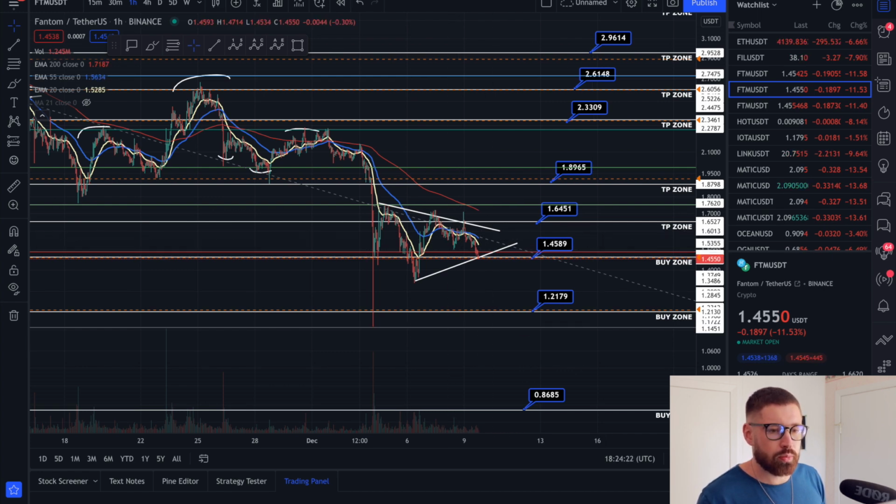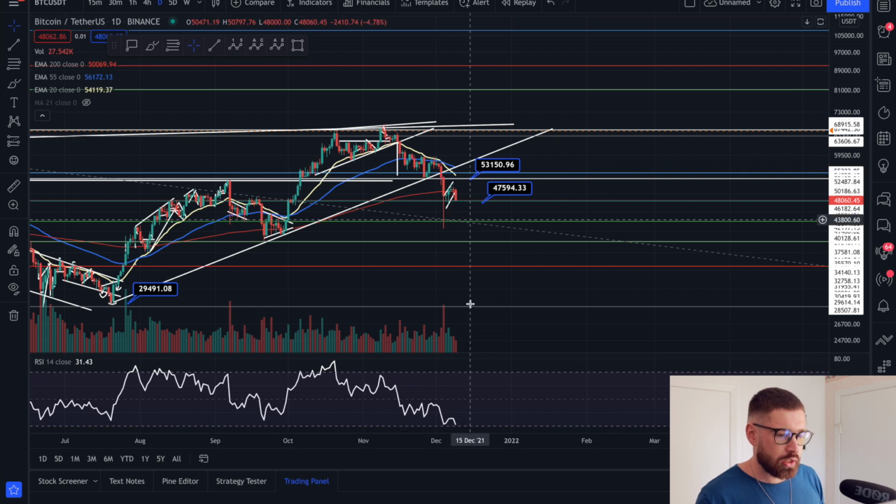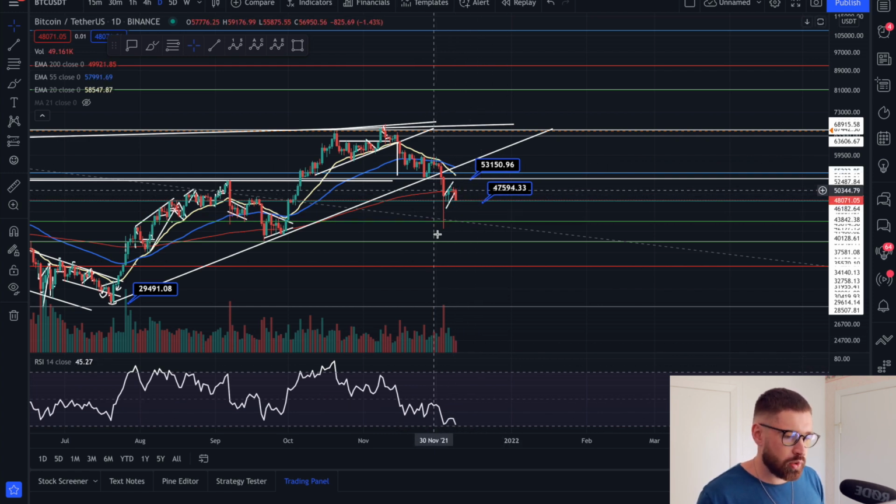And it's the same thing with Bitcoin here. Bitcoin's absolutely in the floor on the RSI. It doesn't mean we won't drop a little bit lower here. We are breaking out of this bear flag pattern. Your target is all the way down. Let me just leave it out here for you guys.